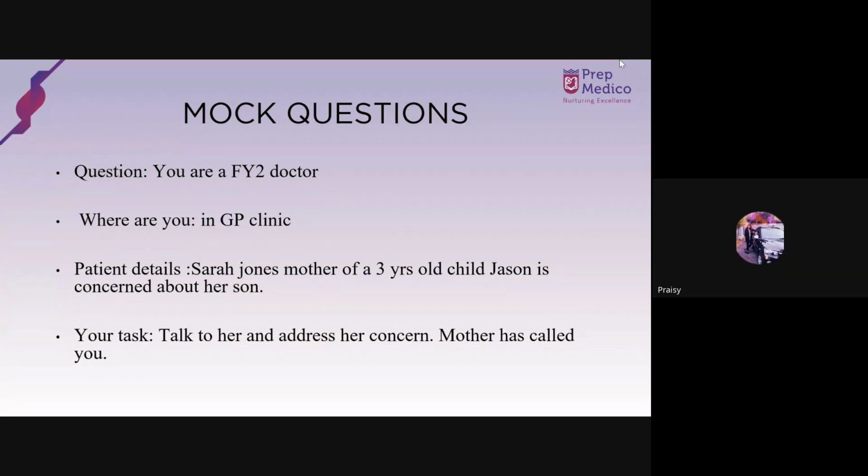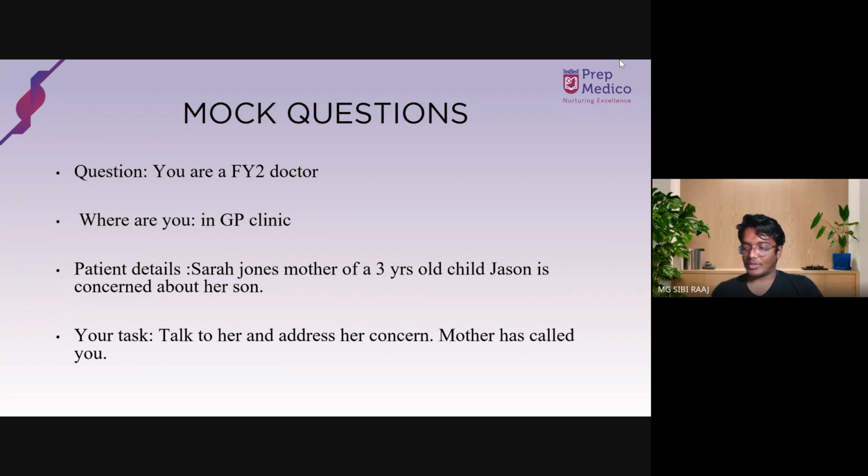A developmental disorder, right? Delay. Okay, and anything in particular? Move on to the next station. Treatment for any particular condition you think you might be dealing with in a 3-year-old who's not interacting? Autism. Yeah. So this is a case of autism spectrum disorder.